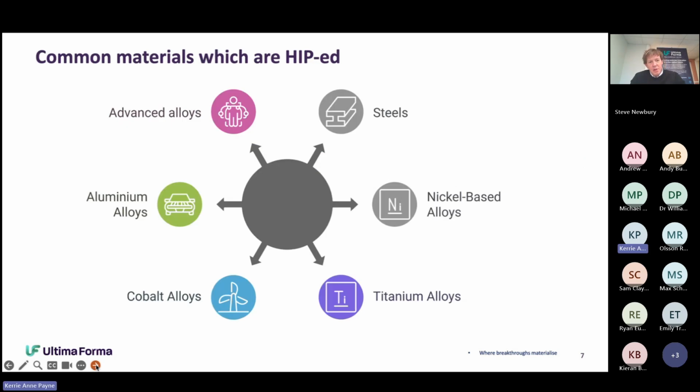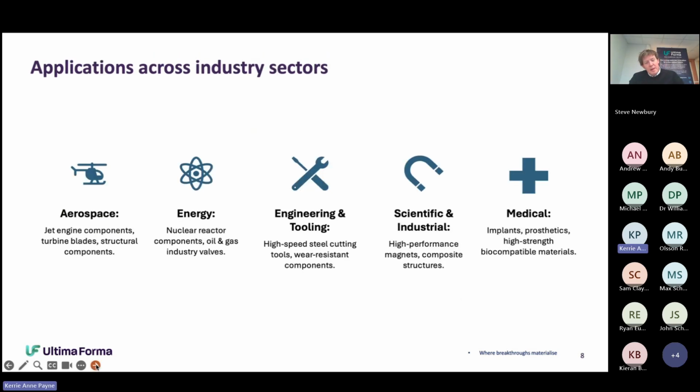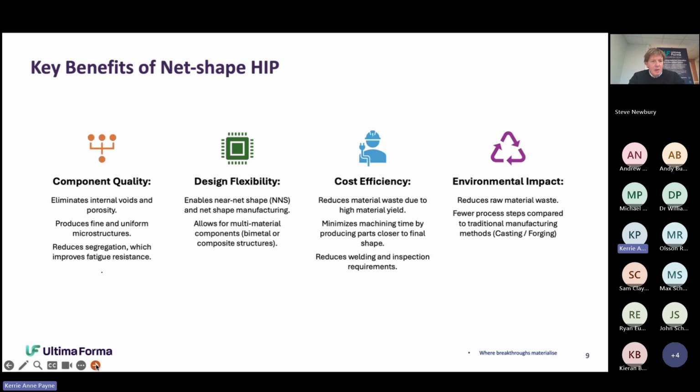So typically hipping is used to produce advanced components using high performance alloy systems, and here's some examples here that are commonly used, and as I say, the applications for these typically cross over between aerospace, the energy sector, and high-end medical and industrial applications. So some of the key advantages of using electroforming to produce a HIPCAN are specifically where complex geometry is required, and the other speakers today will talk more about that in their own slides.